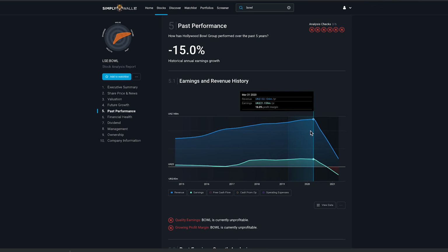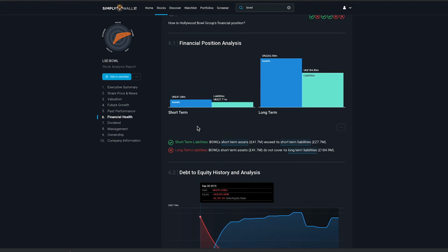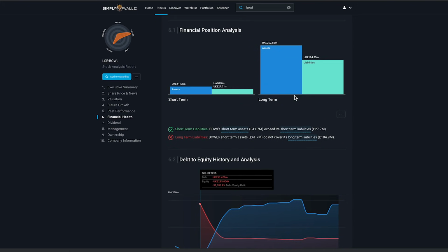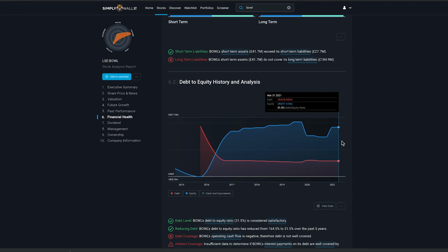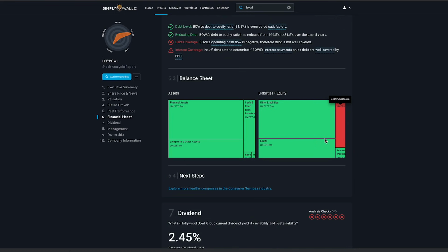And then you think about the new venues that will come in, obviously that revenue and profit will still go up in the long term. Financially, it's still very strong even after being shut for pretty much a year and a half. Asset to liability is still very good. Debt to equity is still sitting around 31%, which I'm happy with. And you'll see the debt here, 28 million. And if you look at the cash here, 37 million, that's all still very good.